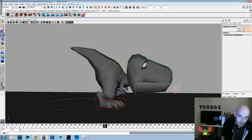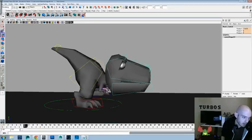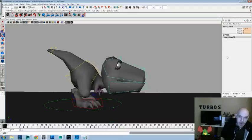It's the neck, and that's the upper jaw. So let's see if we can use the neck kind of like a chest here.